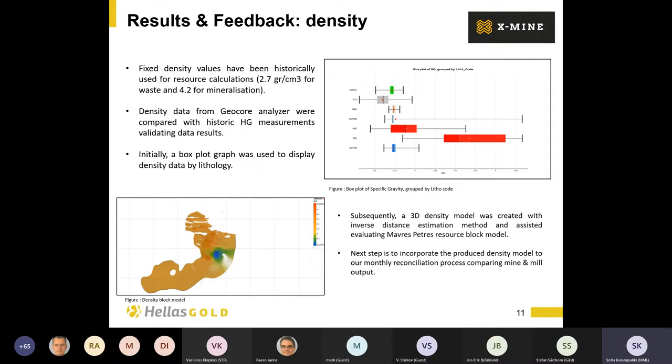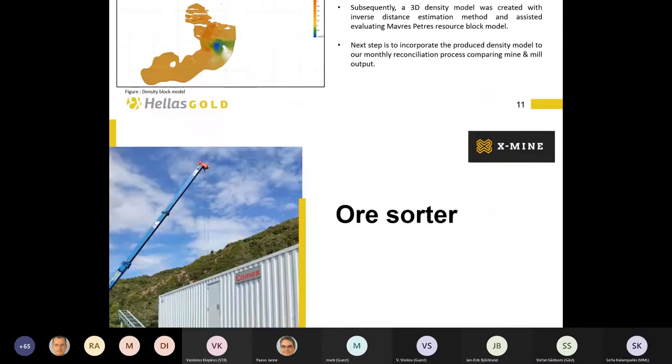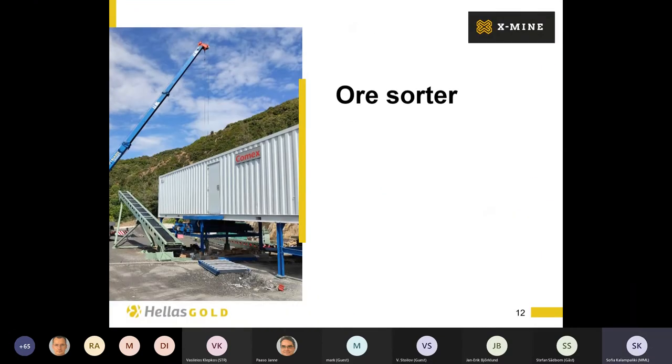After this, we evaluated this data in a 3D density model, which was created with inverse distance estimation, and then assigned it to the resource block model. The next step is to incorporate the produced density model into our monthly reconciliation process, comparing the mine and the mill output. Now Vasilis is going to continue about the sorter.